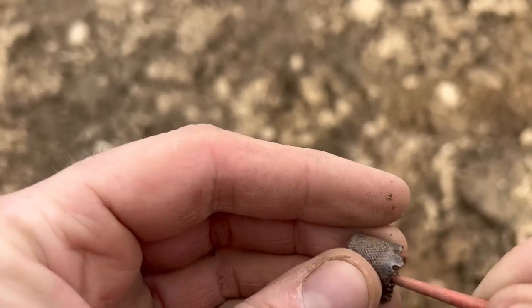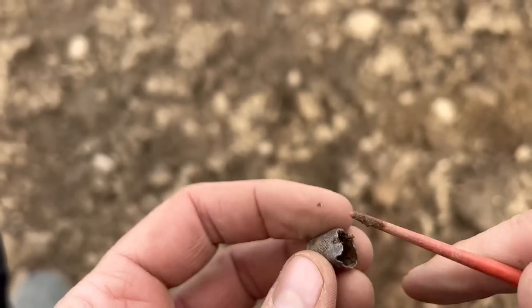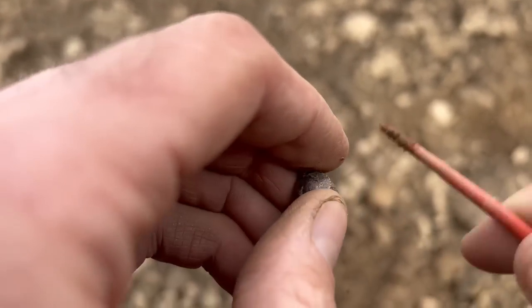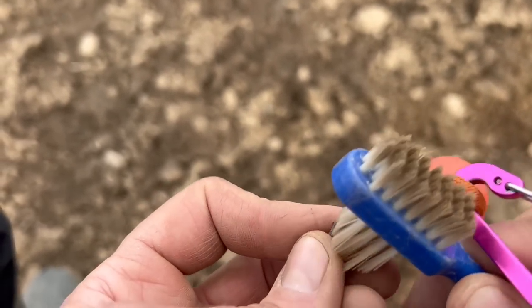Well, I think it's copper. Looks a bit green on the inside. But, I mean, that surely has to be a child's thimble. Do you think that's a woman's? Could women have fingers that small?